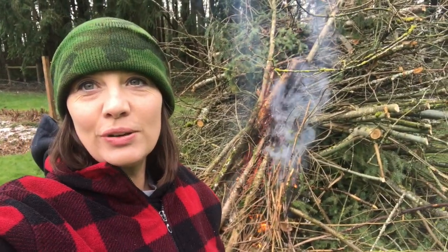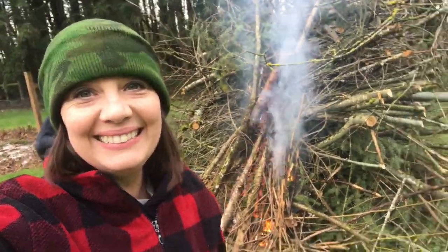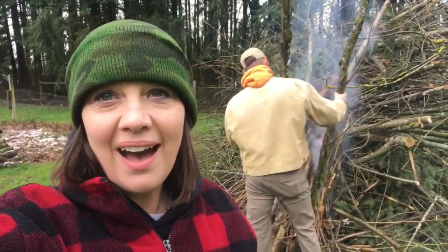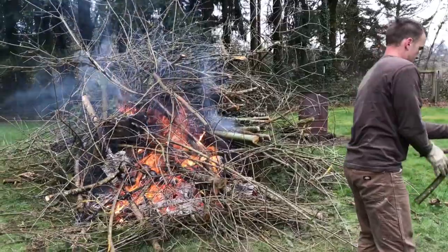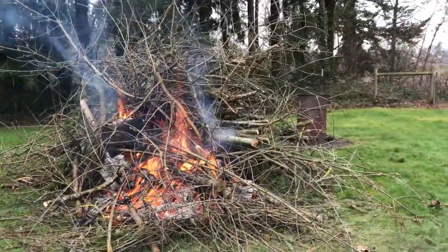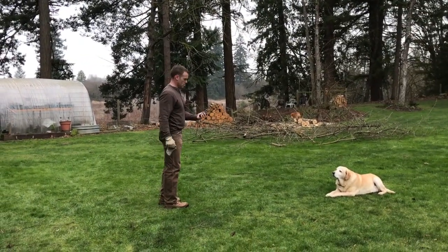Water started, no small feat. I have to admit, I have an inner pyro person. And of course, soon to be fireman's son helping. It's looking pretty good. That's hot enough. It'll get all that green stuff burned. I don't know, it's lunchtime, I think. I was asking what time it was.